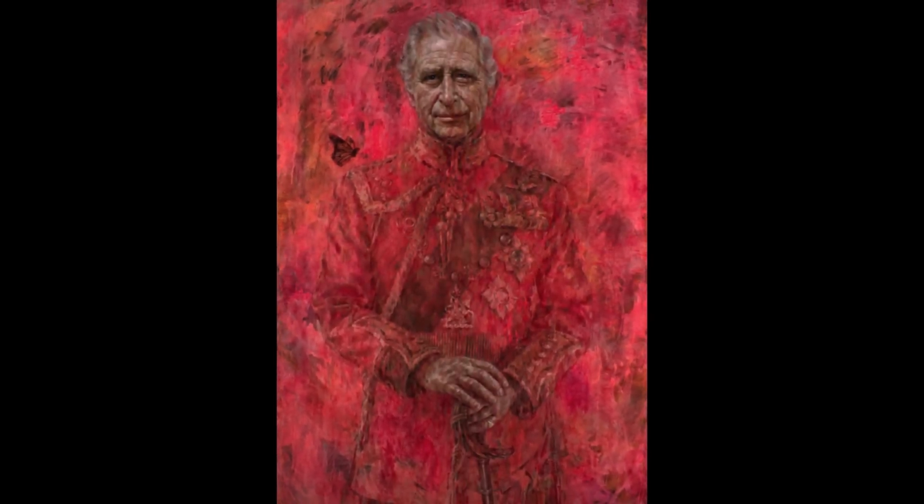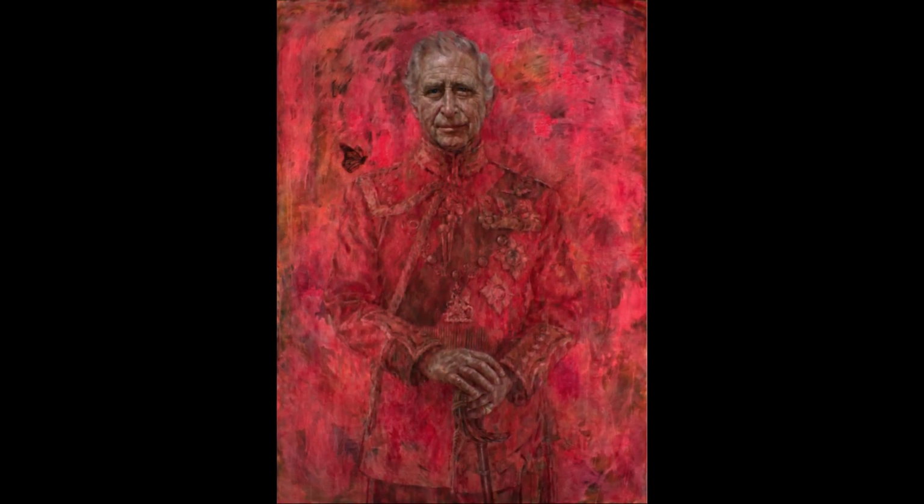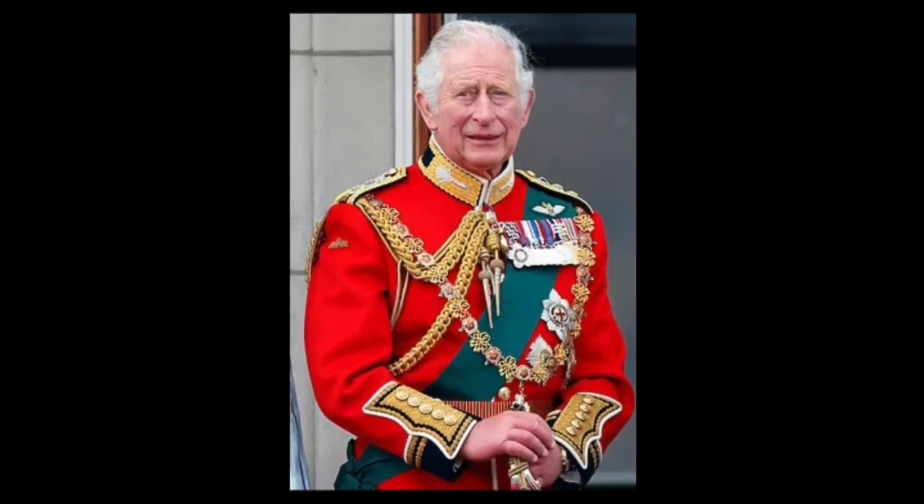So speaking of the colors, let's ignore the background just for now and discuss the subject matter himself. This is the king standing in the uniform of the Welsh Guards. It's a bright red, almost Christmas red uniform that he often wears in many official appearances. And then we have his face.